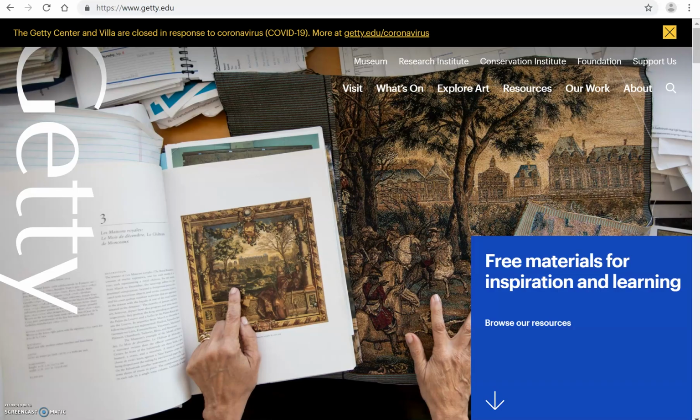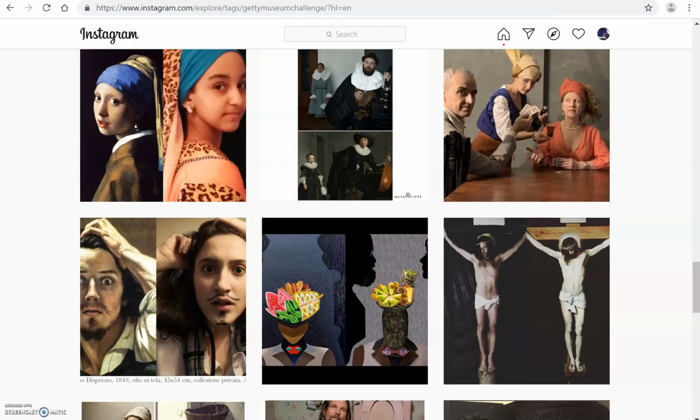We are at the website, fairly easy to use. There was no real issues that I had navigating this. Was very simple, very clean. And I know you're thinking, the Getty Museum, I've heard of that before. And if you have heard of that before, it's probably because of the Getty Museum Challenge that has been on Instagram and Twitter and Facebook and all over the place. That challenge came from this Getty Museum.